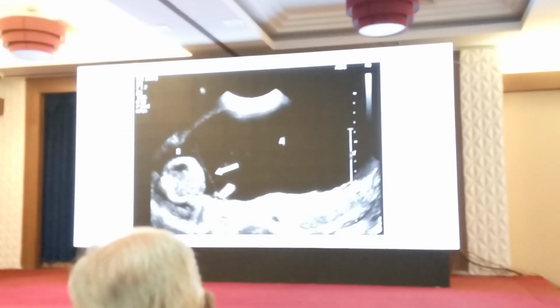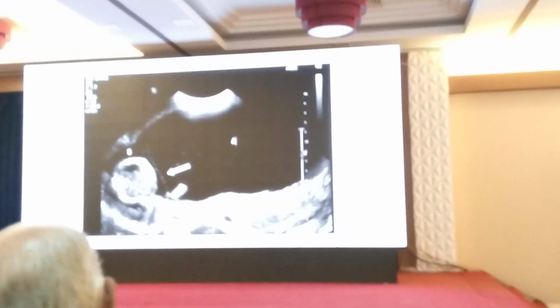Okay, what about monochorionic complications? So the first complication I'm going to be talking about is twin-to-twin transfusion syndrome, where there is a recipient and a donor. So a donor gives and the recipient takes. Okay, and this is because of imbalance of the arteriovenous malformation or perfusion.